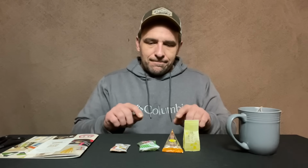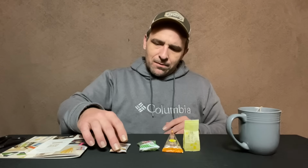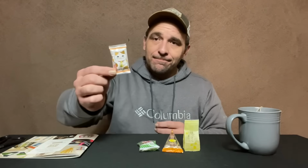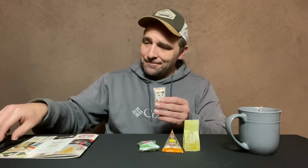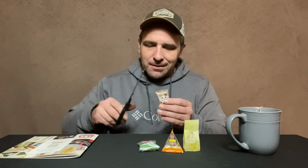But first, we're going to get these smaller treats out of the way. Then we can move on to the bigger things. So, let's start off with this one here. The little kitty cat. Got my trusty scissors.